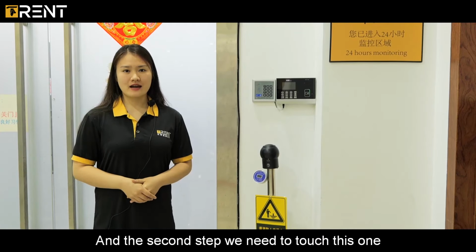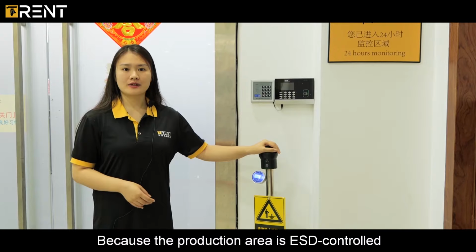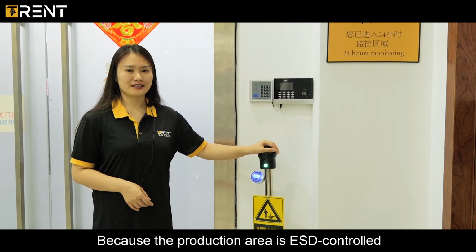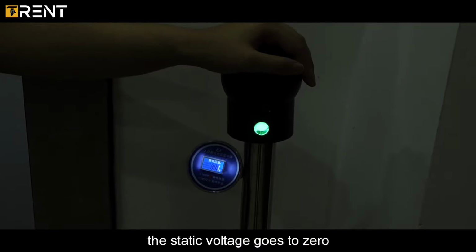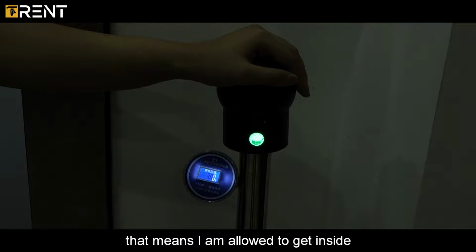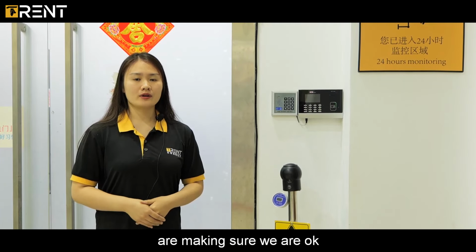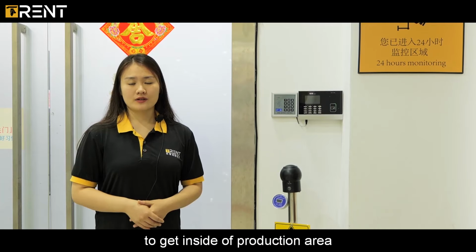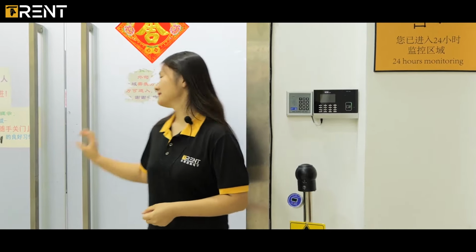And the second step, we need to touch this one, because the production area is ESD controlled, and you can see the static voltage goes to 0. That means I am allowed to get inside, and these 2 procedures are making sure we are okay to get inside of the production area. Okay, let's get inside.